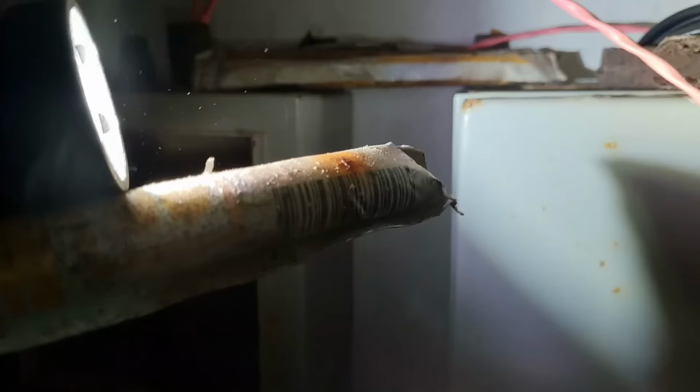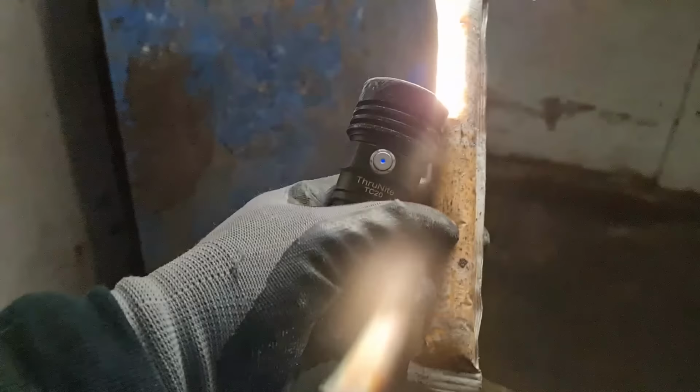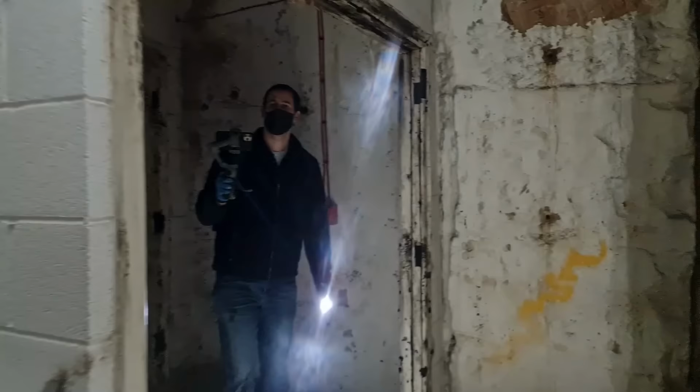Wait, look. We got some safety lights. Oh, yeah. Shall I see if it still works? There's a couple more in there. Yeah. Ah, there we go. I don't think they're working anymore. It's a dud. Oh, I don't know. No, and that's my light on it. I was like, oh, it is working, look. Who's that?